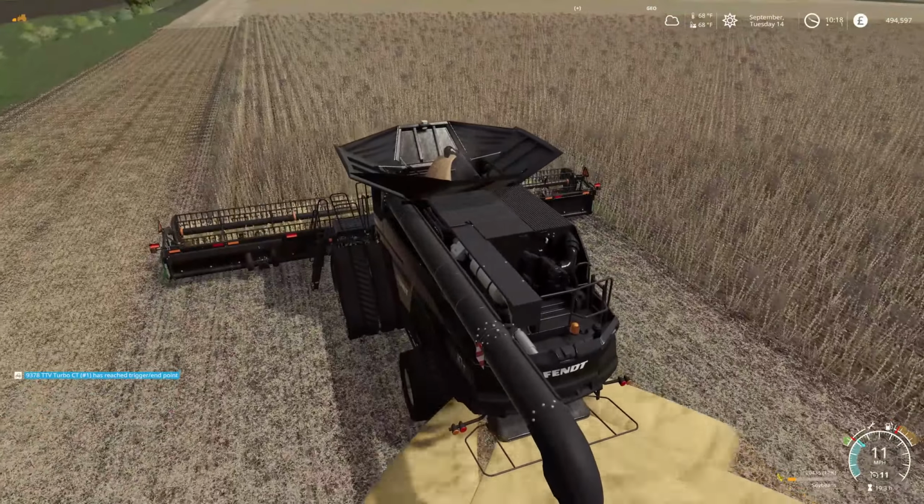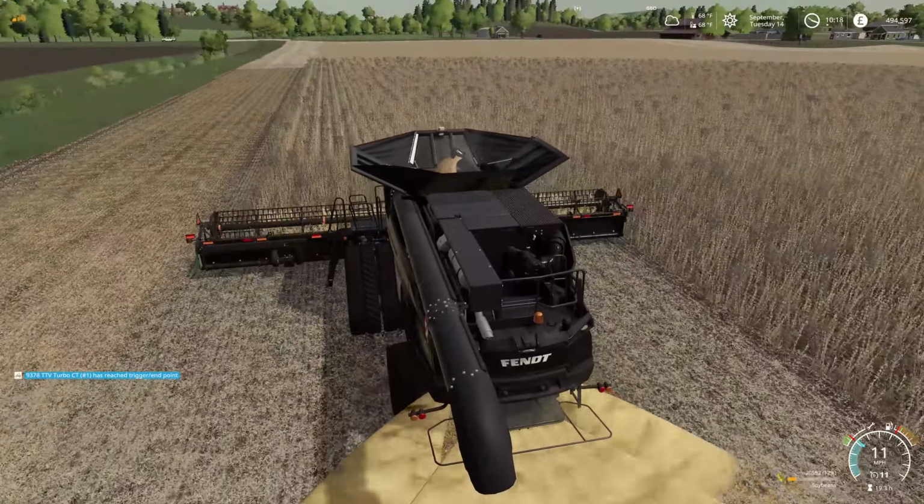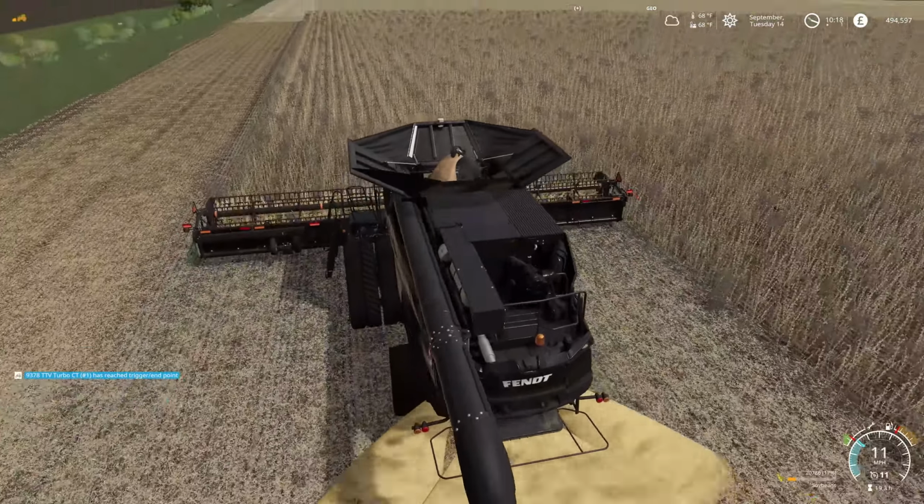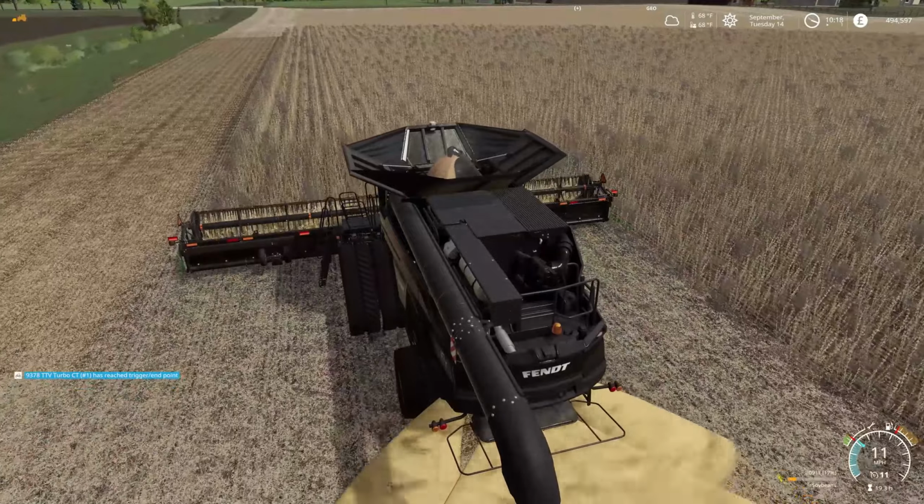See how we are doing on the combine. So yeah, we only got, I don't want to say only, got 20,000 liters in the combine. The base game combine, that would be a full combine, but not with our modded one.